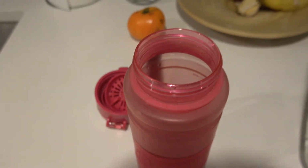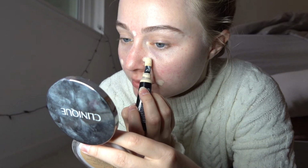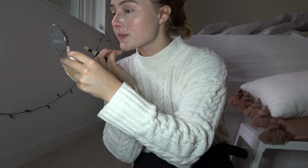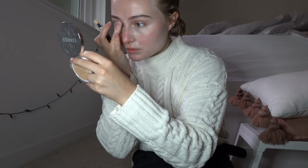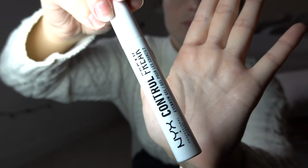The next step in my morning routine is of course drinking a lot of water, and after this I'm doing a little bit of makeup. Actually everything that I'm putting on my face is concealer and a little bit of lip balm to make my lips soft and shiny and to help them to stay soft during this cold weather. And the last step in my makeup is brushing my eyebrows.